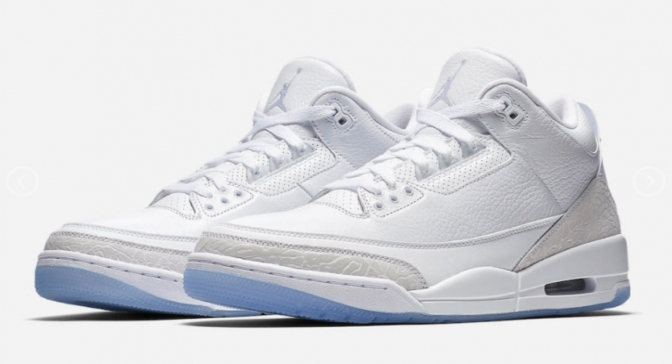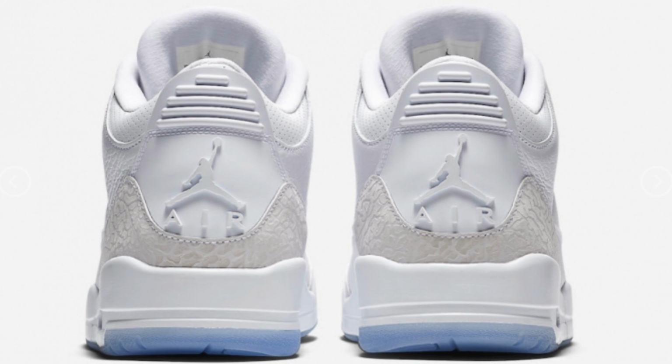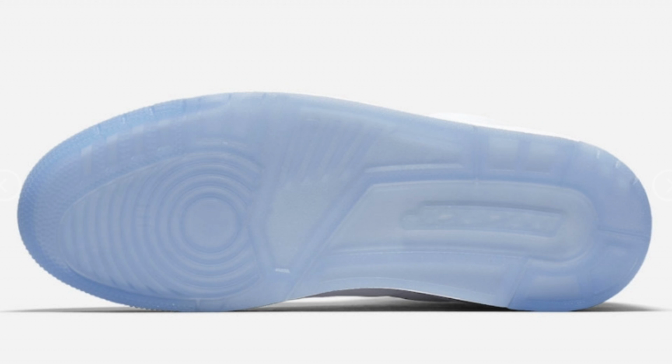All right, guys, last shoe up, we have the Air Jordan 3 Triple White. Perfect for summer. This Air Jordan 3 Triple White gets covered in an all-white upper constructed out of tumbled leather with smooth leather overlays on the mudguard. Perforations have been added with a tonal elephant print on the toe and ankle/heel. White Jumpman logos on the tongue and heel, and a white midsole with an icy blue translucent outsole.